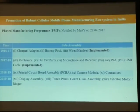And this is a very well thought out plan in consultation with all stakeholders. So industry is very well aware of it. And as a result, the industry should plan their investment in the coming years. So the government of India is totally committed to this plan. And this will also be implemented in other electronic products in the years to come.